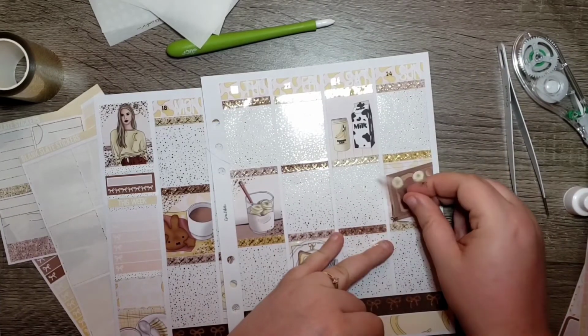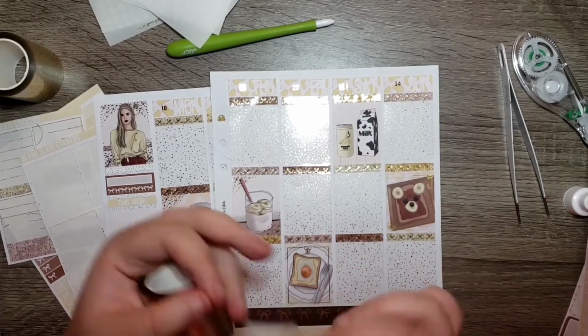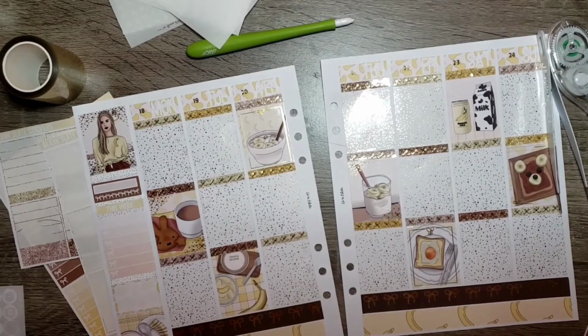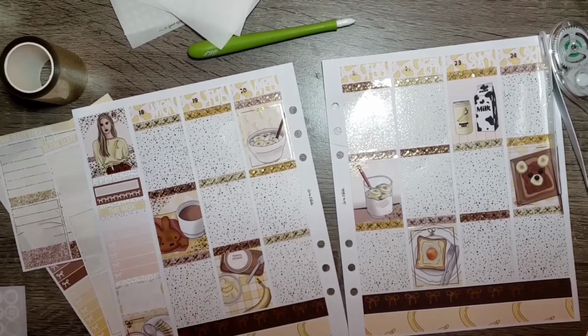Alright, I'm just gonna go ahead and talk through this because I figured 2 times through for the music was enough. But I am just going and putting down my full box overlays from Rose Colored Days on the roll. I really do love these. They're so convenient and very cute. Very, very cute.